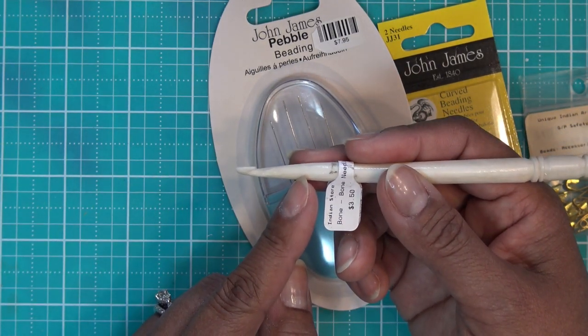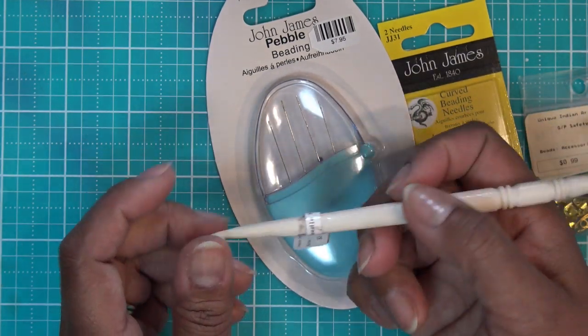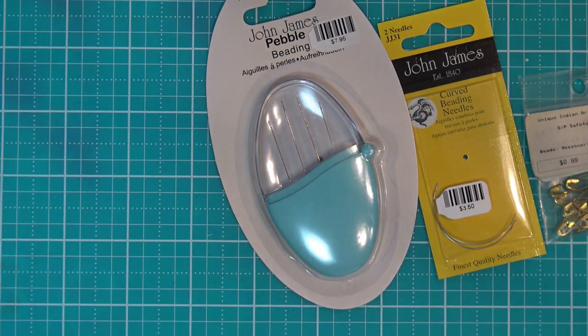I don't know, maybe like a J size, I or J. It's a little bit bigger, but not that big. So I was like, maybe. We'll see. I'm going to have to test it out on one of my little gauge things to see the actual size of it. Like I said, they were all random.